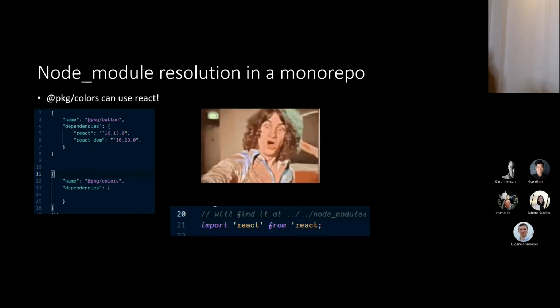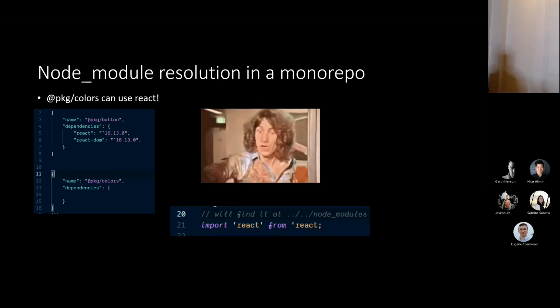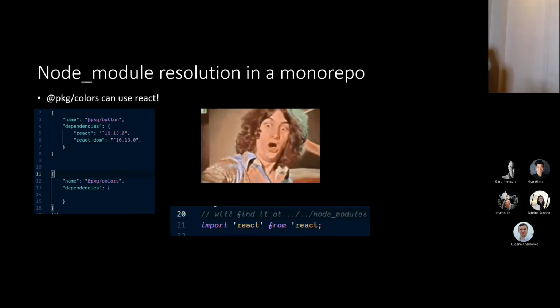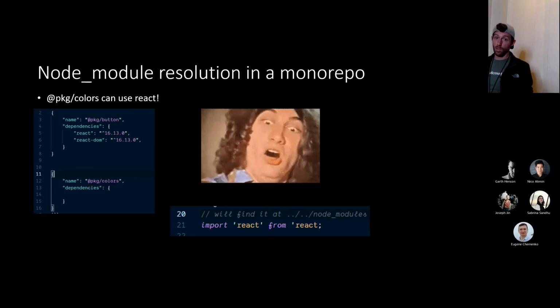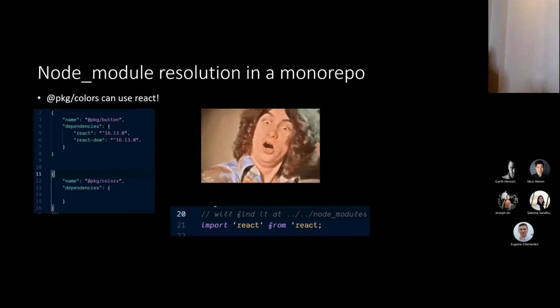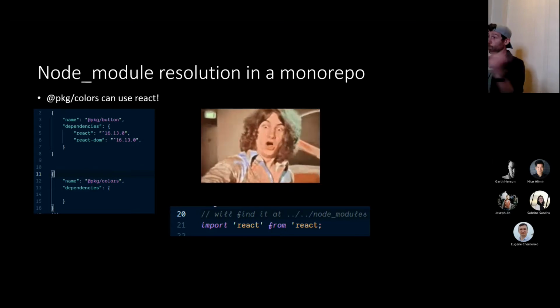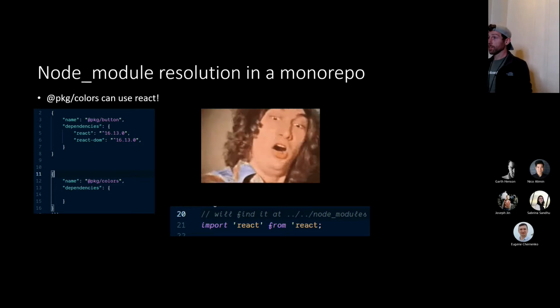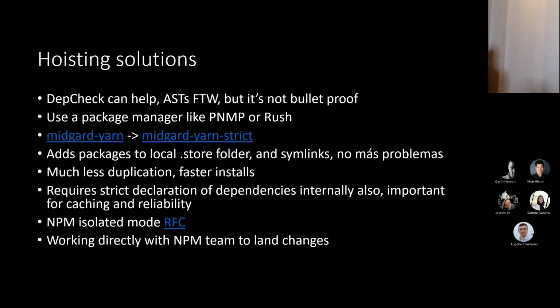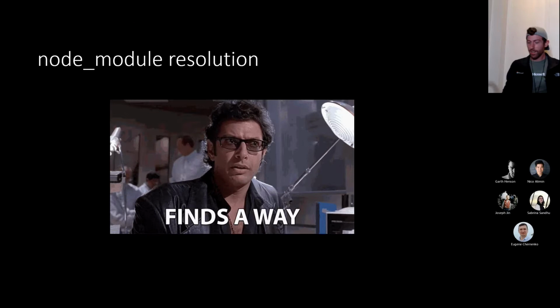And that could be really bad, because what if that colors package actually needed React 16.9 and React 16.13 got hoisted? The colors package is going to break because it doesn't have hooks or some feature. Or similarly for Webpack, if they were depending on Webpack 5, but Webpack 4 got hoisted, then your build's going to fail. And so node module resolution will find a way to do that. It will find a way to find the right package.